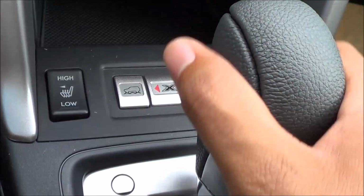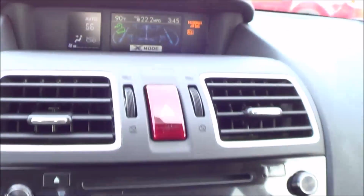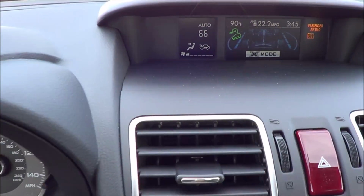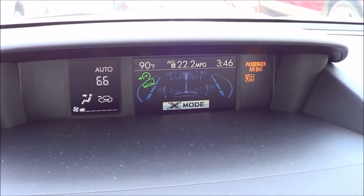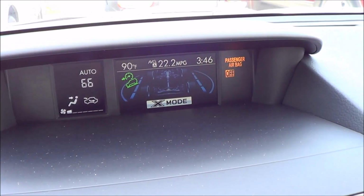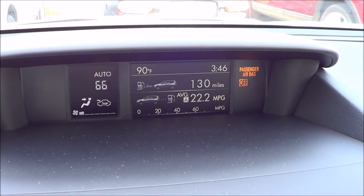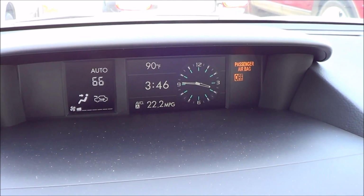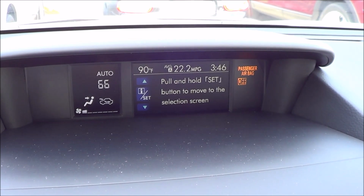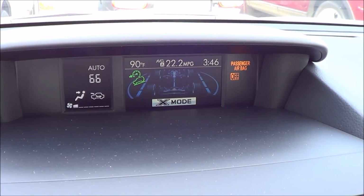Down here for the X mode, we also do have your downhill descent control too. And then coming up to that little screen right there, it's all controlled by these set of buttons right here. Basically, it shows you various amounts of vehicle information, such as the exterior temperature readout, your average fuel economy data, and what time it is. Gives you a little bar graph, which is nice. And then you have your fuel range, a digital clock, and an analog clock. All that good stuff. Pretty useful little screen here.